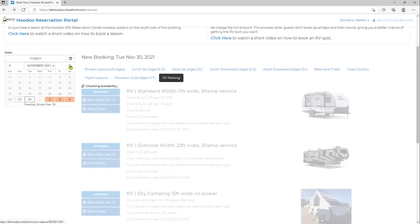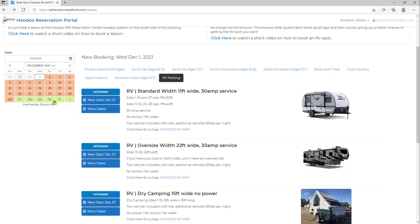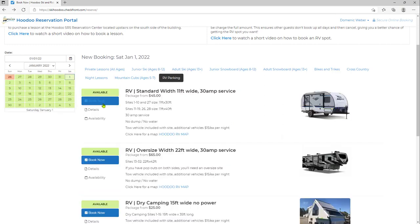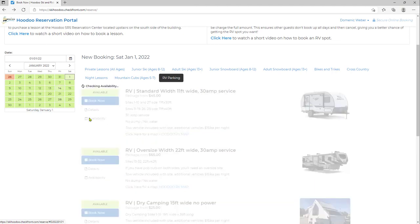There are no dates. I'm going to look for an open date. If it's red, it means you can't actually book those days, and if it's green, it means there may be some spots available. All right, I finally see some green spots opening up here. You notice that all of December is still red. I'm just going to go ahead and try to book somewhere in January, and it looks like I can book on January 14th.